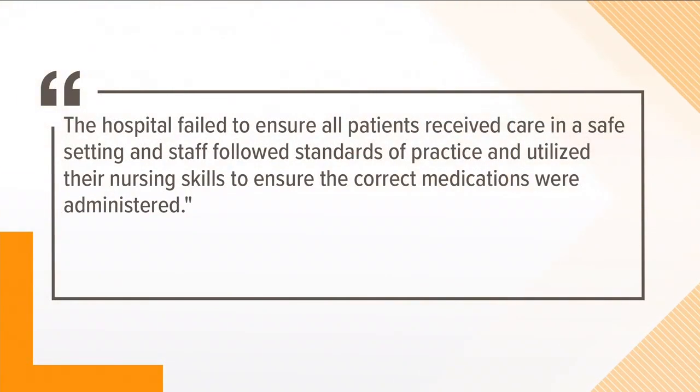The Centers for Medicare and Medicaid Services launched an investigation and surveyed the hospital earlier this month. It finds, quote, the hospital failed to ensure all patients received care in a safe setting and staff followed standards of practice. The hospital was forced to submit a plan of correction to prevent similar errors in the future. CMS says it has accepted the plan. There's no word yet on if the nurse was disciplined.